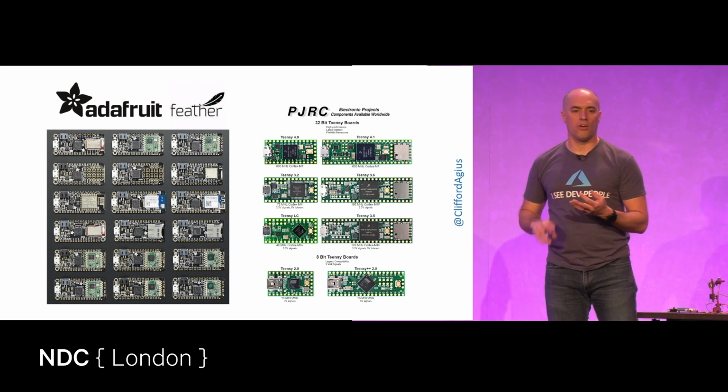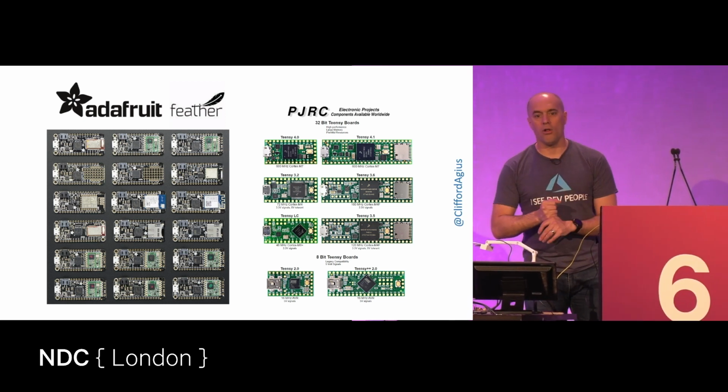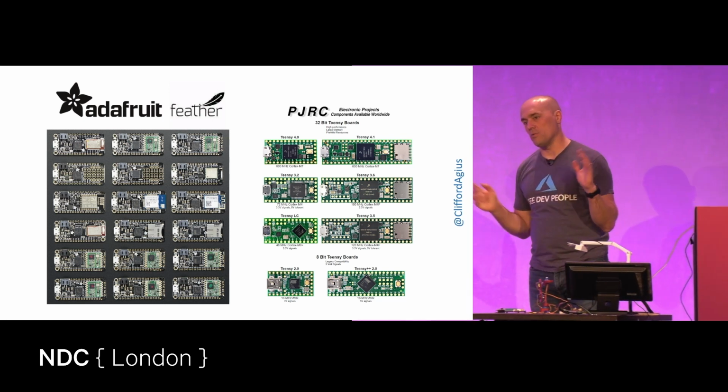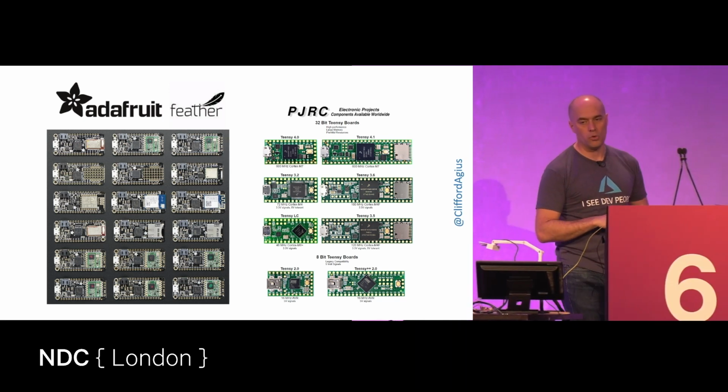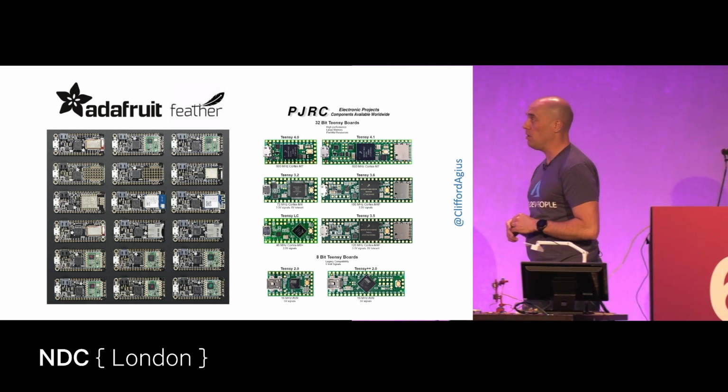You've got ones that have got Bluetooth, Wi-Fi, they've got network capabilities, they've got SD cards for logging, they've got LoRaWAN for connecting over radio frequencies. There's all sorts, GPS on board. You buy the board you want, and all around $20 to $30. So not expensive boards as well.